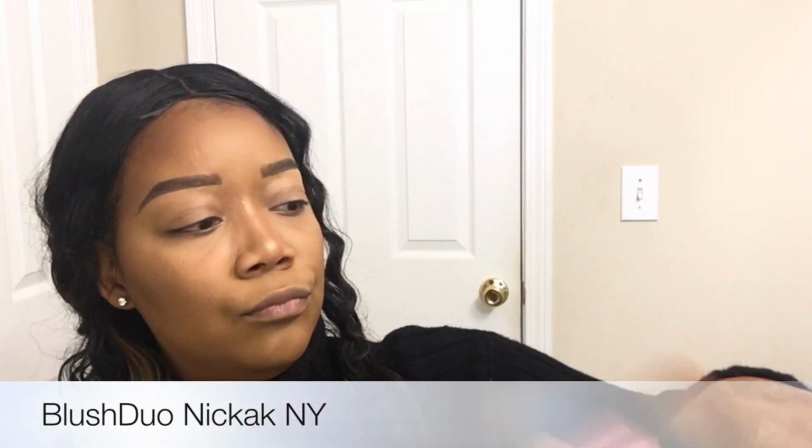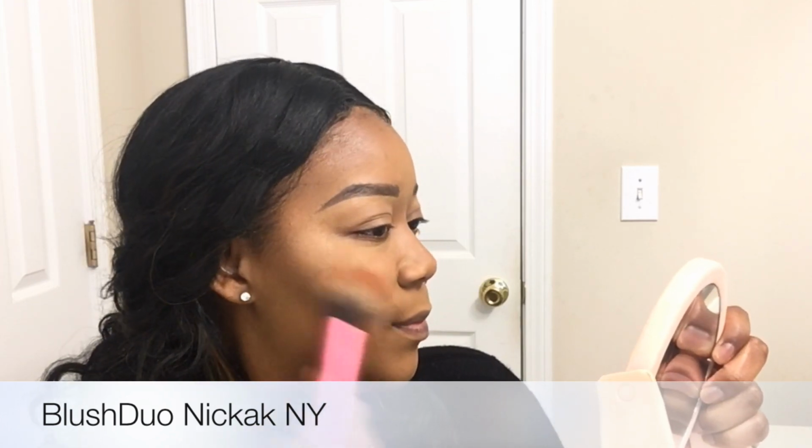All right, next I'm gonna go ahead and apply some blush. I'm using a blush duo by the brand Nikki New York, and I got this at a beauty supply store for like $2 maybe, and the color payoff is super amazing. So a little bit goes a long way with this blush.